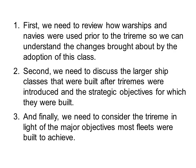For us to consider and understand the long story of why triremes were so popular, I think we've got to take a methodical approach and consider the matter in 3 steps. First, we need to review how warships and navies were used prior to the trireme, so we can understand the changes brought about by the adoption of the new class.